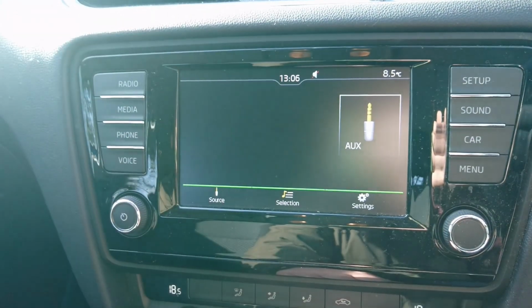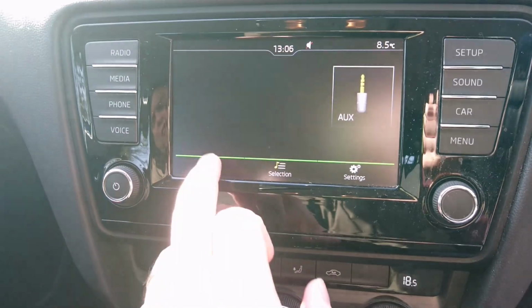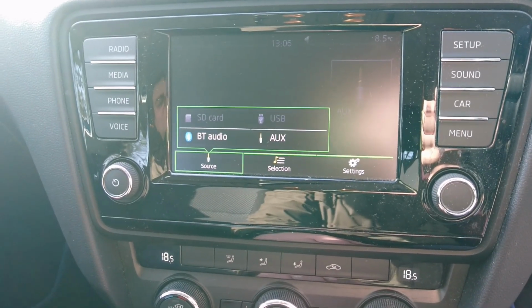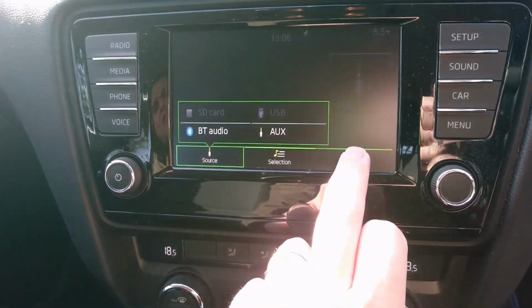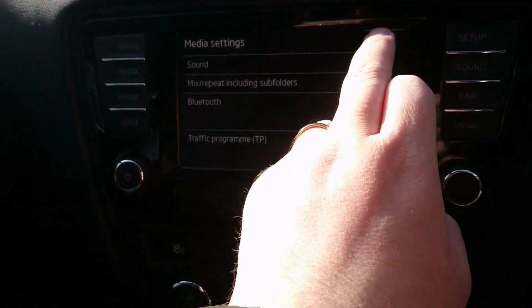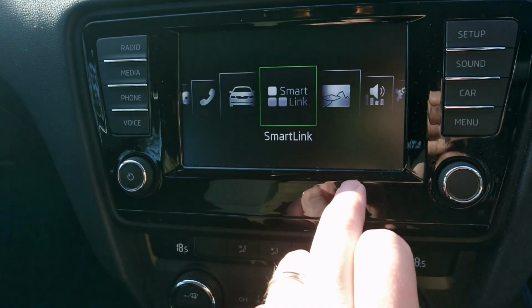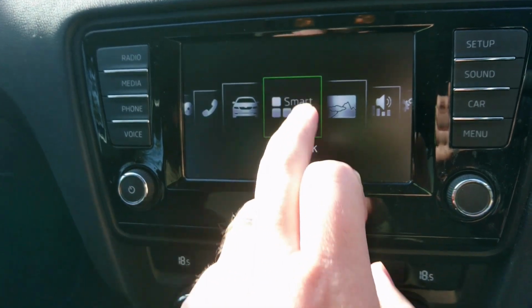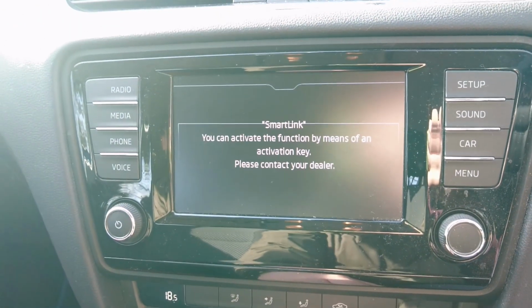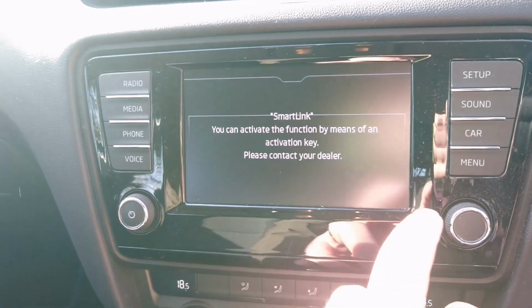Right, media. Okay, source. What sort of sources can we have? BT, aux. I've not got anything plugged in at the moment. Settings. I was wondering actually on this whether we get the possibility of Android Auto, Apple CarPlay, SmartLink. Oh, great! Yet more options.